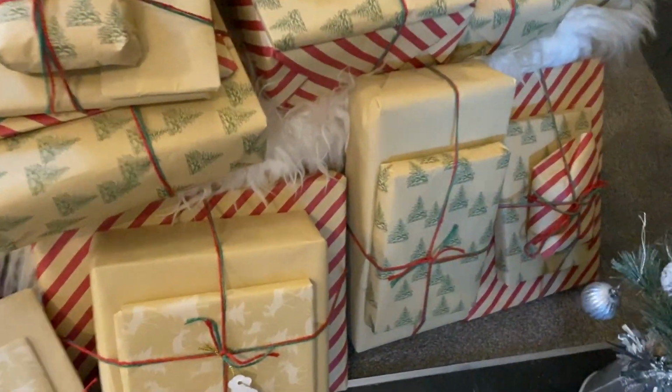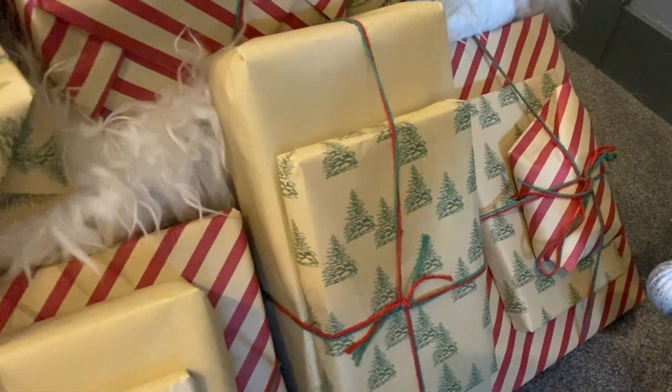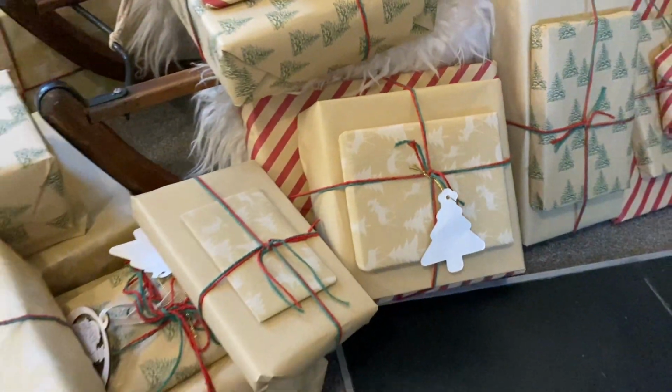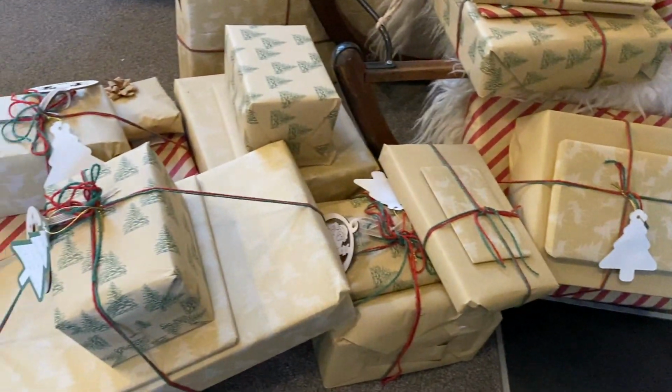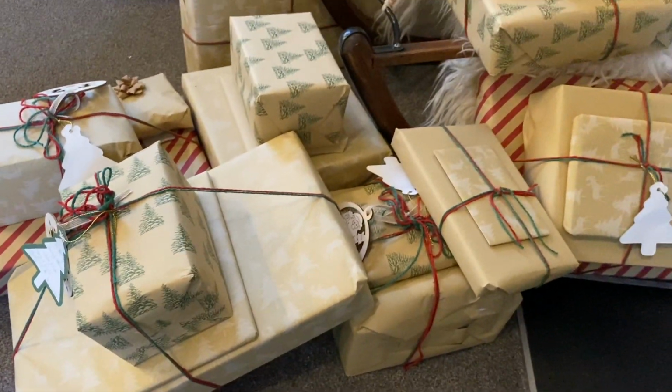But yeah, this is the paper that I got from Primark. I just think it's lovely. It's a lovely use, and then I got the string from Mum. Mum had spare string, so I took some and borrowed it for doing the presents. But it's all brown paper. It can all be recycled, which is good.